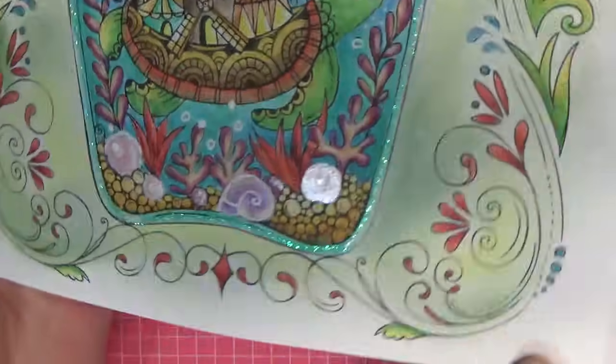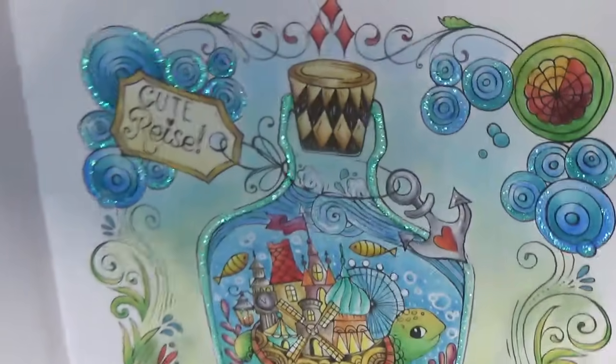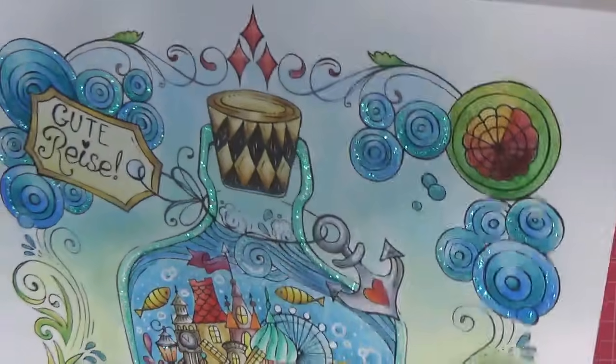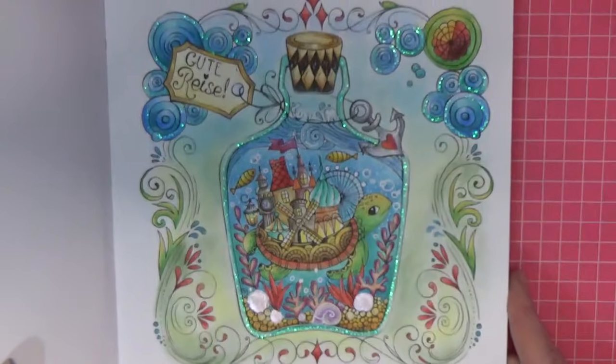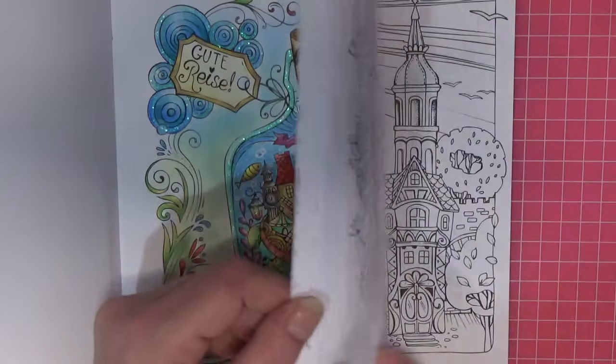I love how these little shells came out down the bottom with the Arteza paint. So good, that paint. A little bit of diamond stickles going on. But I love how the page came together. Really, really pretty. I just love this book. I adore it.